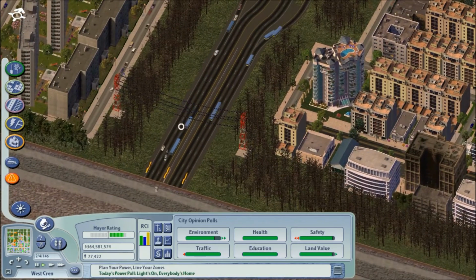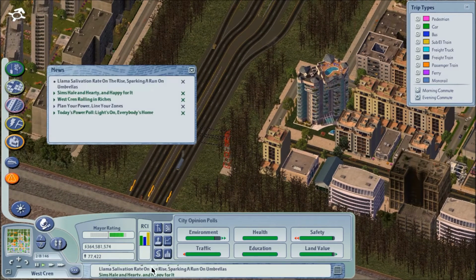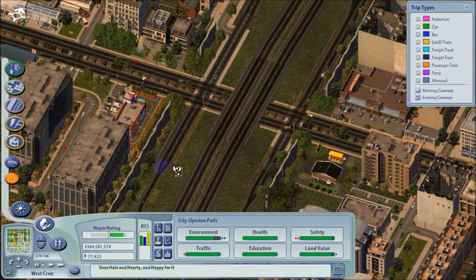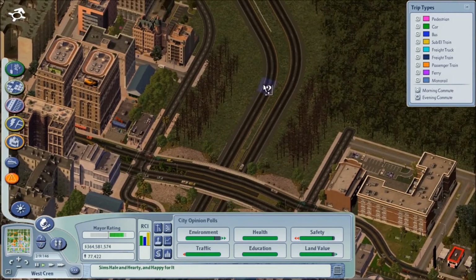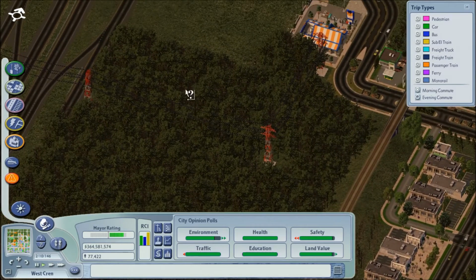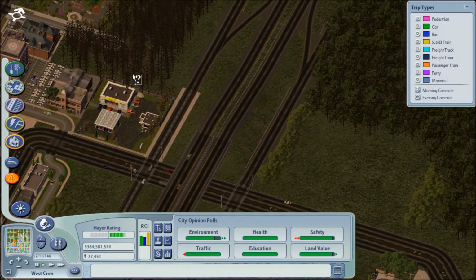Let's come down here and see the traffic on the highway. So it's actually used, so that's nice. Get rid of this stuff. Always hate it how you can build all these highways and they never get used, like this up here. Yeah, like I said, I'm not sure what I want to do out in this area. I just can't really think of anything right at this point.